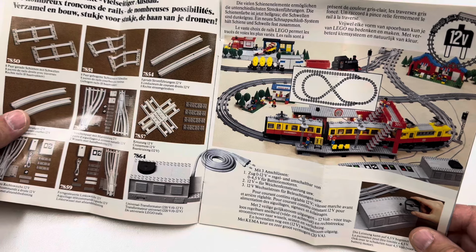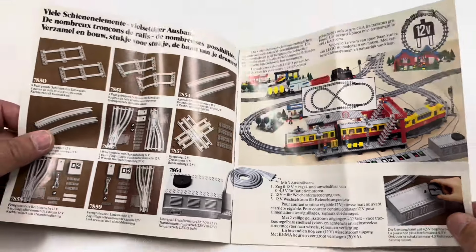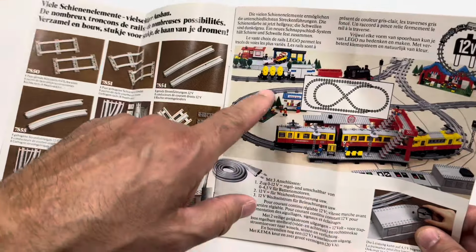I don't think that's it. Just doesn't feel like it's it. Looking at that crossing. But anyway, it's got a couple of other sets in here. Well, this is a train set, this train bridge.